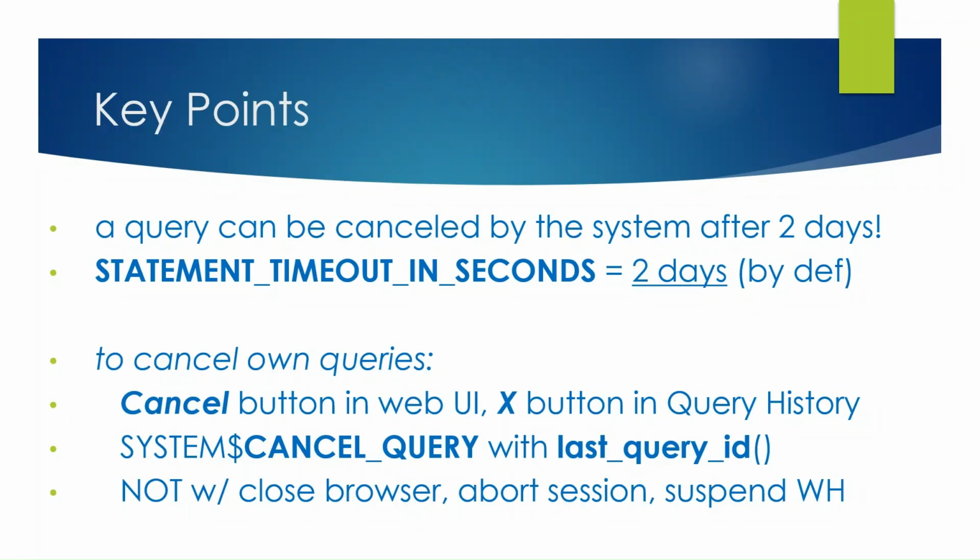As I said before, I think this default setting that we have here is absolutely overkill. We shouldn't have this here. And you've seen before, you also have an unreasonable auto suspend interval for the warehouses. Once again, that's just my opinion, but I know for a fact that it's not only my opinion. Snowflake is pushing us as customers to make mistakes with this kind of setting. So just to review: a query can be cancelled by the system after 2 days. The default value for statement timeout in seconds is actually 2 days. It's in seconds, but by default it's 2 days.